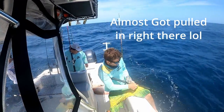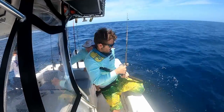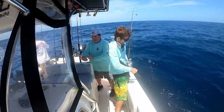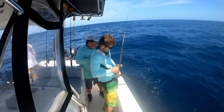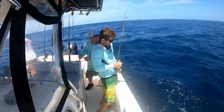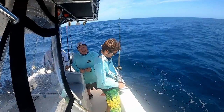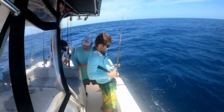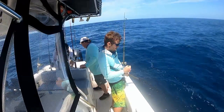Got a good fish. Getting them up. What could it be?